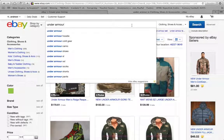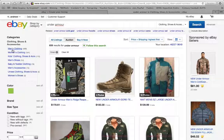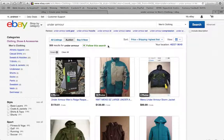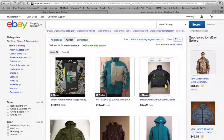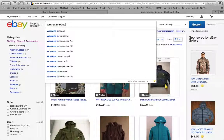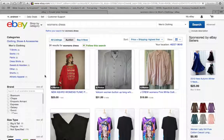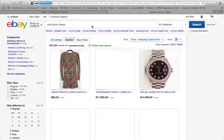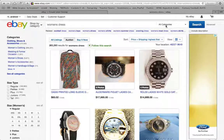you can get off over here on the clothing, shoes, and accessories, because you might end up where, oh, that's because it's stuck on the color green. If you happen to go to look for something that's women's, like a women's dress, and you're in men's clothing here, you're only going to see like 31 results. Why these are in men's clothing, I don't know. Anyways, you're only going to see 31 results, whereas if you were in all categories, you'd see 283,000. So if you see that something looks weird like that, you might check this over here on the top.